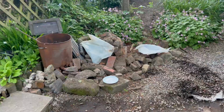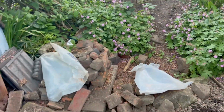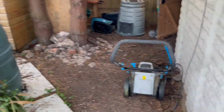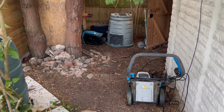That's good. Got rid of more of the bricks. I reckon I've got one more load there to go, so I'll move those up and get rid of those. Got a load of rubble over there. Get rid of that, and then we're going to clear up. This is all brown. It's just basically leaves that have dropped down, so we'll get rid of that. But yeah, kind of done.